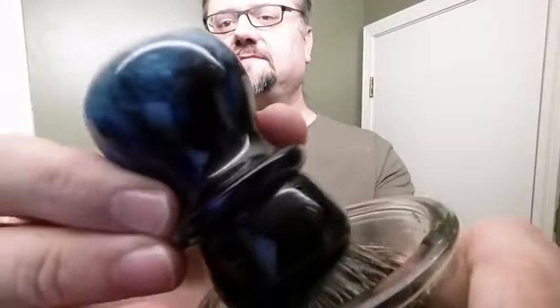The brush is a CravingShaving blue, white, and dark handle with a knot from Elite Razor. It is I think a 26mm fan knot, and it's their finest badger. I don't know if it's a Manchurian or not. The description in the write-up should tell you exactly. It's been soaking for 10 or 15 minutes.